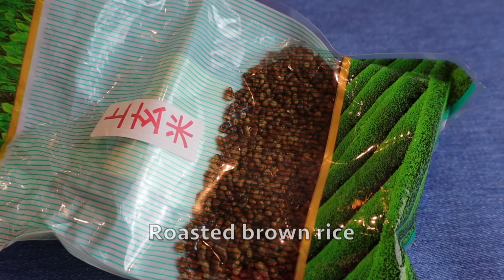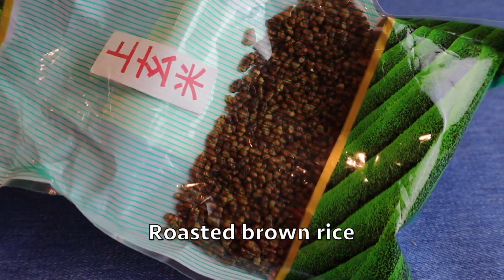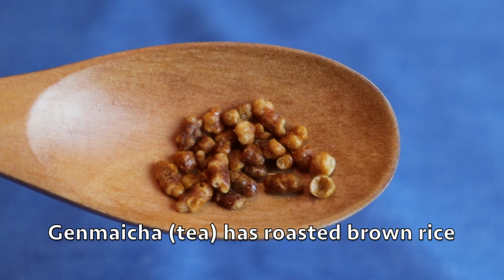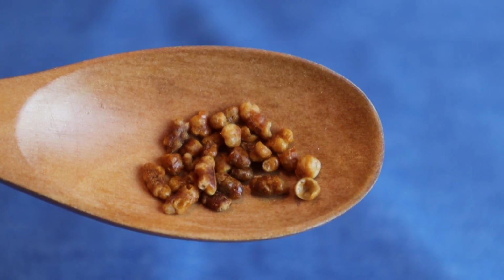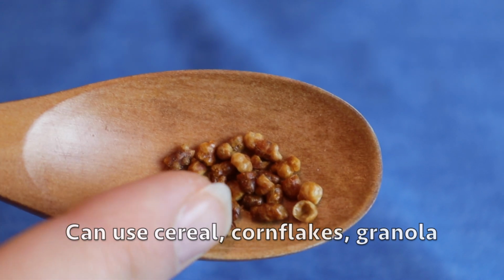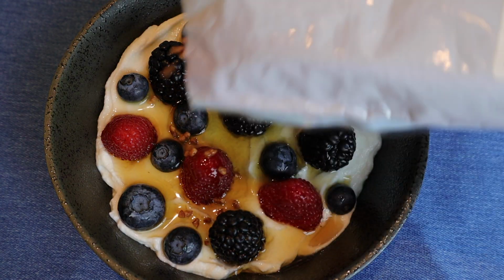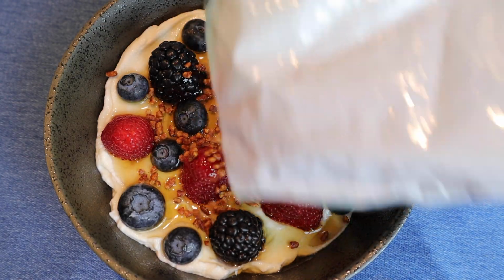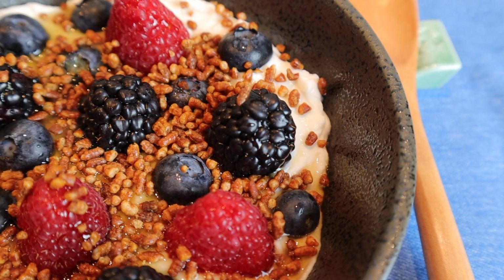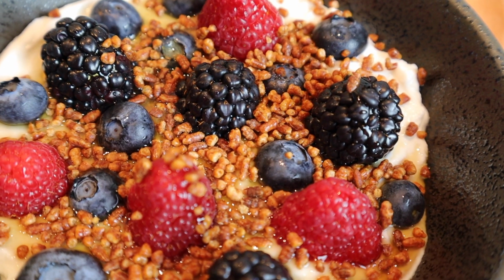To give it a Japanese twist, I'm using roasted brown rice, and I bought this in Japan. This is the same thing that they use in Genmaicha tea. The roasted flavor is very unique. There are ways to make this yourself, but I have not tried it. As a substitute, you can use anything else that's crunchy, cereal, cornflakes, or granola. I like to enjoy this as an afternoon snack or a snack after I go to the gym.